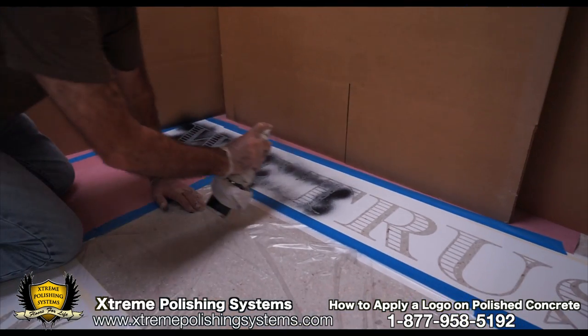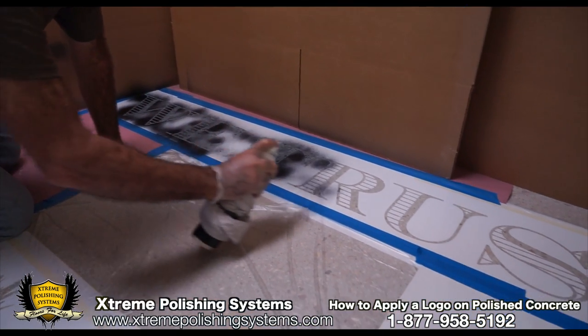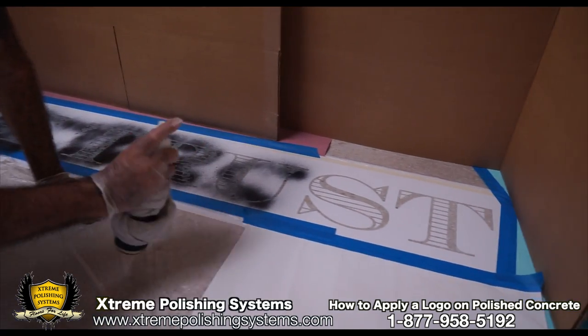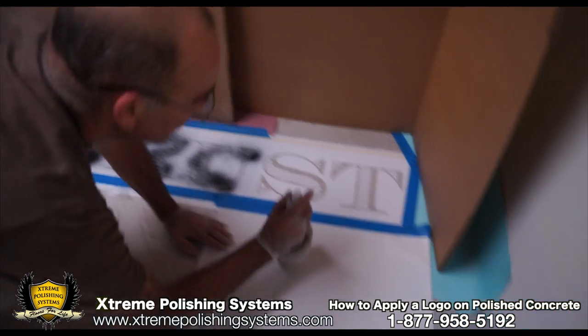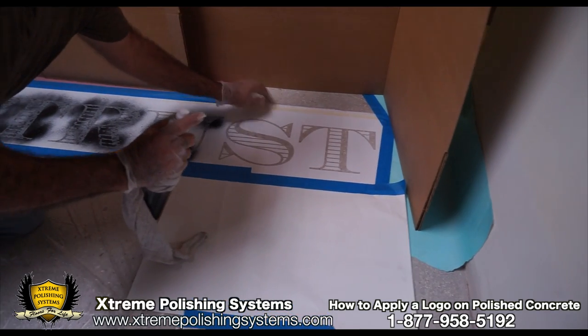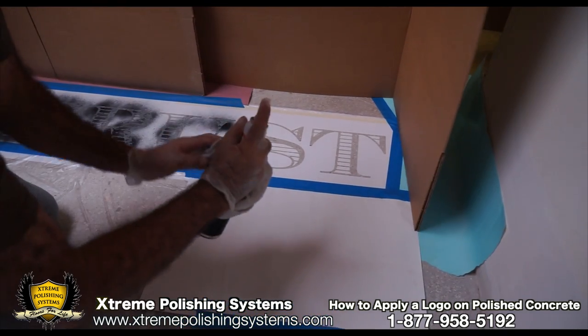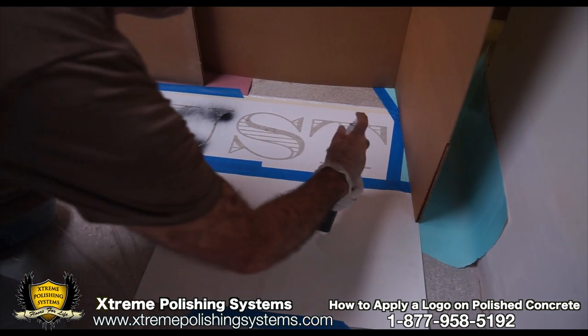If some of your overspray does not go where it's supposed to go and it goes onto the concrete, basically take straight acetone in a rag and wash it off immediately. Or you can take 10 parts water to 1 part bleach, and you can use that also.